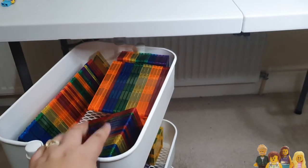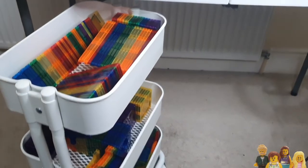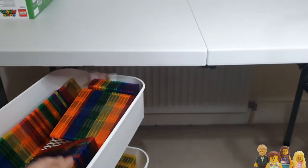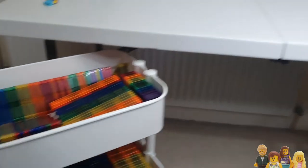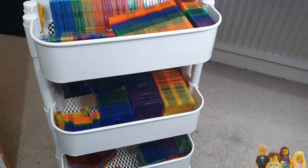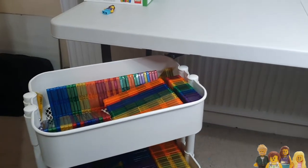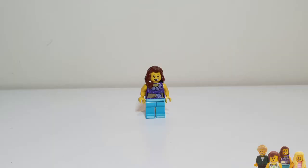These are wonderful Magna tiles in here at the moment. That's what we use this for. Quite good storage. But yeah, I think I might get another one of these just because I really love them. Really helpful. Using that vertical space just means I spend a lot less time tidying because it's all well organised. So those are my options. That's my slow progress in the Lego room.